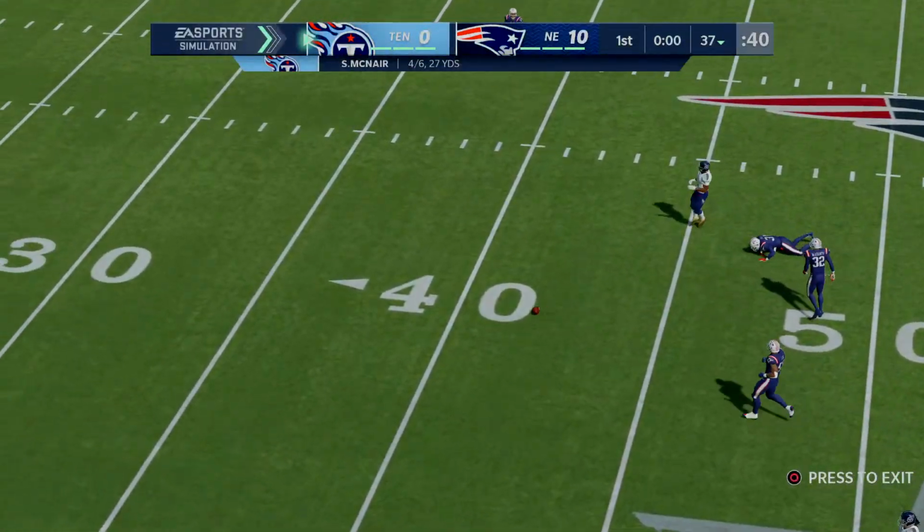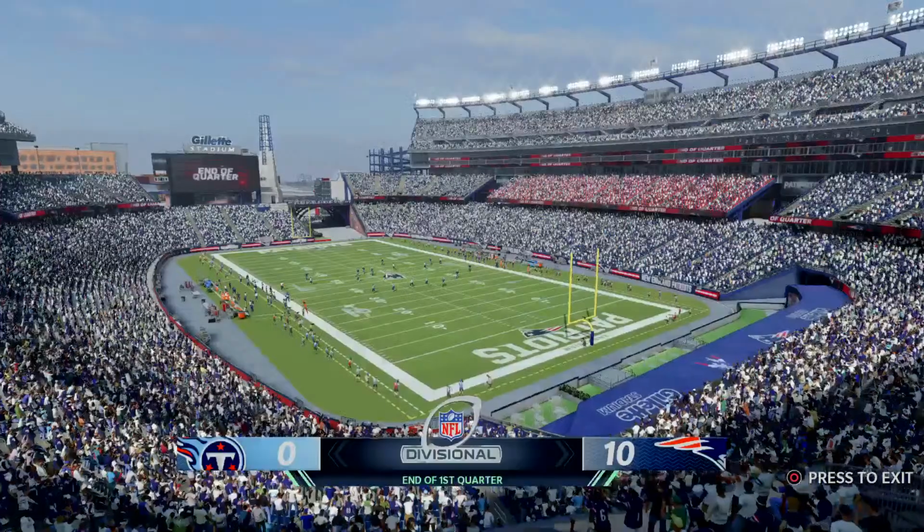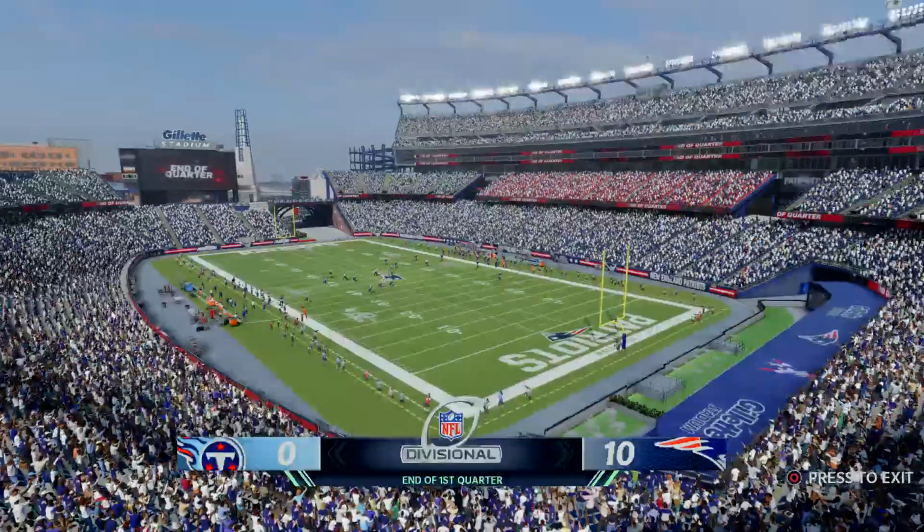And now the throw here is incomplete, and with that, we come to the end of the first quarter of play. 10-0 to score after 1 on EA Sports.